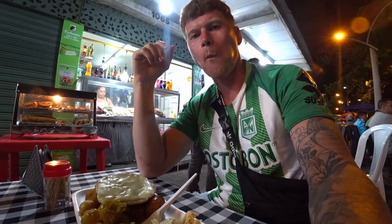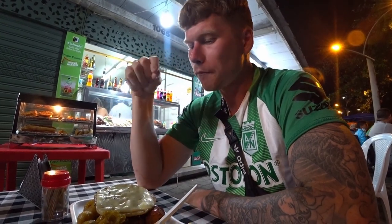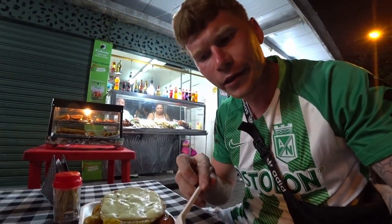Oh. That's good. Wow. So, something about this sausage here in Colombia, it's really, really good. Full of flavor. How's that? It's full of flavor. It's like something I've never had in Canada. Never had a sausage like this in Colombia. It's just different. It's really good. Full of flavor, smoky.